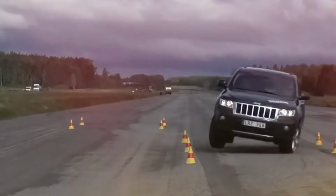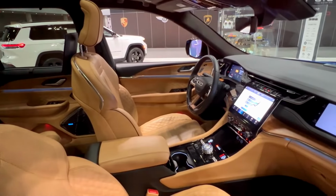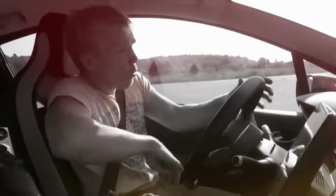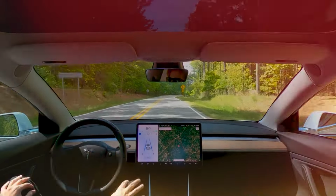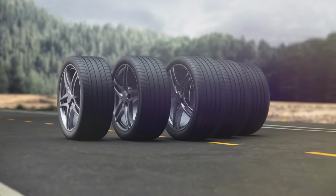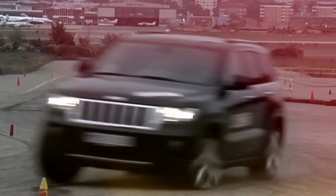Sounds straightforward until you realize what's working against modern cars. Today's vehicles are heavier, taller, and packed with batteries or luxury features that raise their center of gravity. That means when the driver yanks the wheel, the whole mass shifts violently to one side. Even advanced stability control systems can be a split second too late to catch it. One wrong calibration, one poorly chosen tire compound, and you've got an SUV on two wheels or an EV plowing through cones like bowling pins.